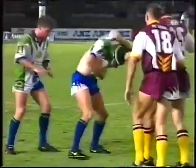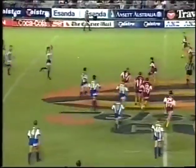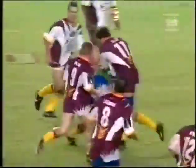McNamara is nearly on the halfway line as he plays it back to Wolford. Burnham, cut-out pass for the captain, Ruben Wiki.